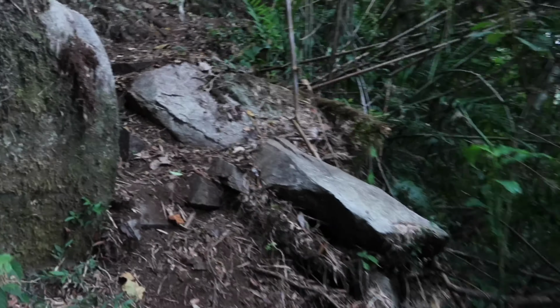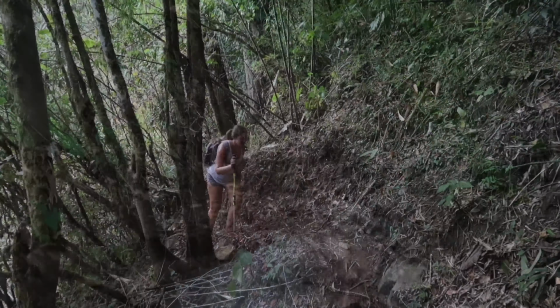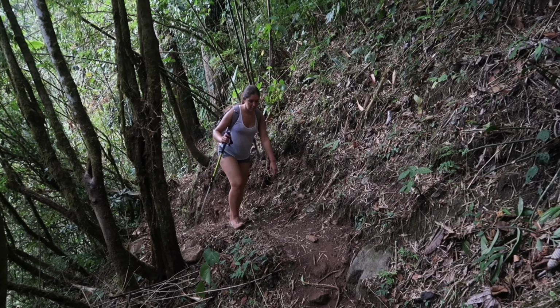The first kilometer after the crossroad was very steep and rugged, and Sanya's foot was cut just 3 days ago, so it was a big struggle.